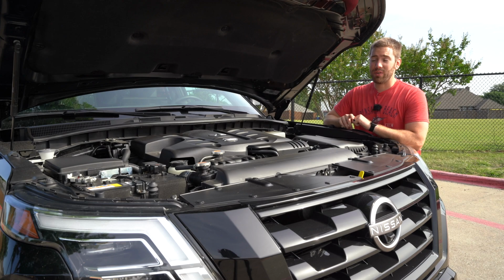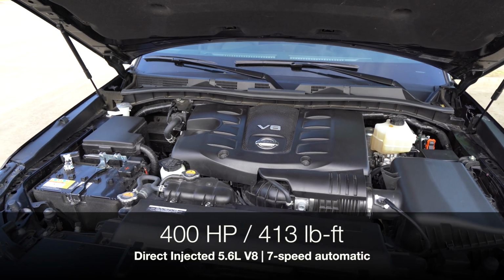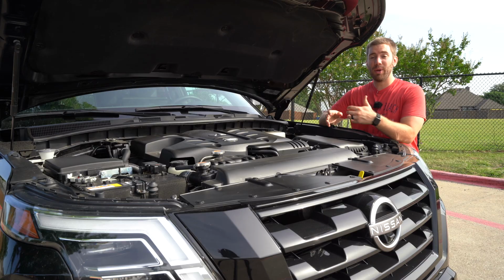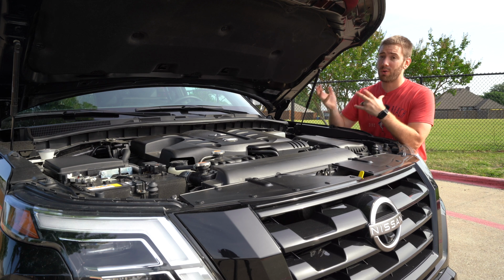Nissan is not messing around under the hood. You get a V8 standard. So right here we've got the direct injected 5.6 liter V8 with 400 horsepower and 413 pound-feet of torque. It's paired with a 7-speed automatic, and it can come in rear-wheel drive standard or 4-wheel drive.